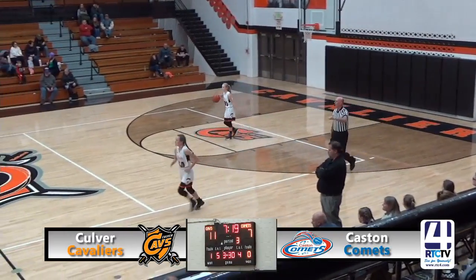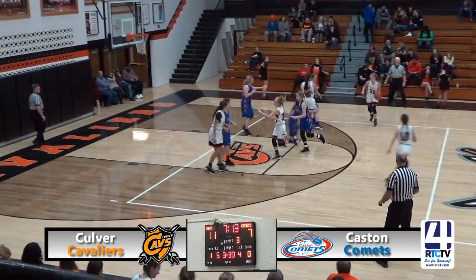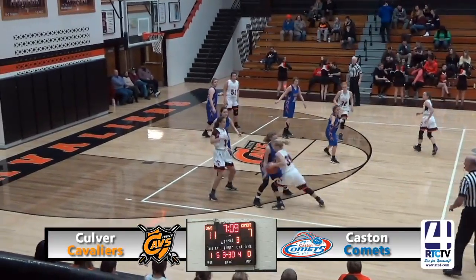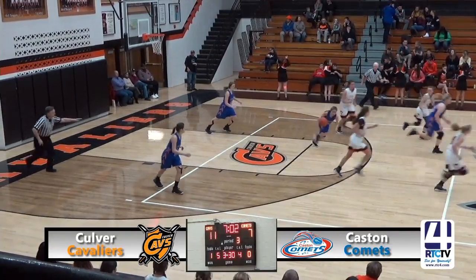Resulted in the same end result. Back in the Cavaliers court. Passed over to number 32. He's going to kick it out to 10. Over to 30. She's going to pop it up for a long 2. No good. Aubrey Dagg with the rebound.